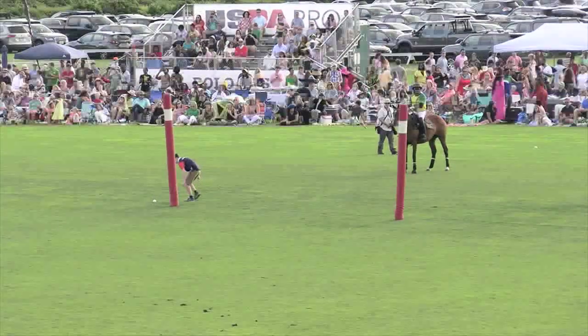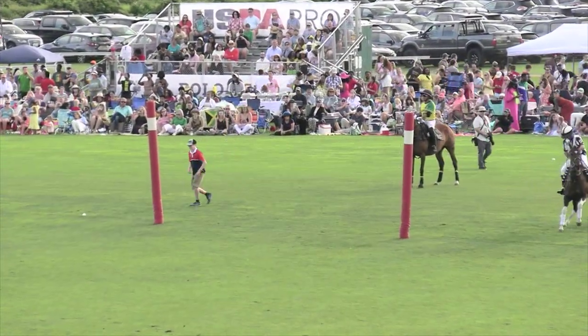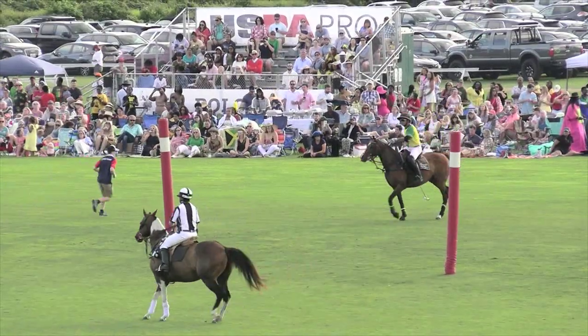Goal judge needs to put the ball 5 yards wide of the post. That's about 15 feet. There you go, thank you. All right, Jamaica, first hit-in. Let's see what their tactic is.